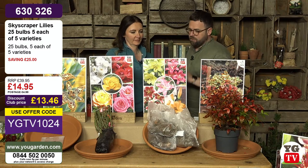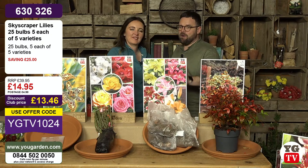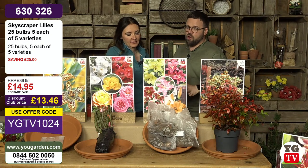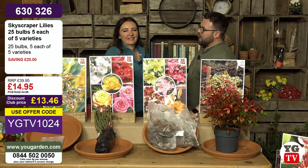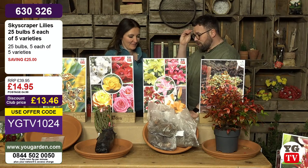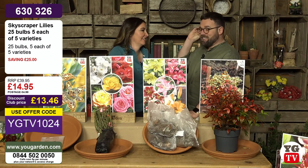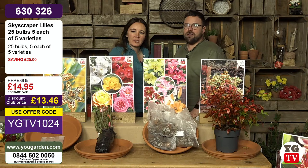My favourite flower, and I think also my favourite variety of the flower, so by process of elimination, they are totally my favourite thing that we sell here at Ugarden TV: the skyscraper. I'm excited about skyscrapers. Look at the value. £14.95 to get these. Are these lower than they used to be? 25 bulbs.